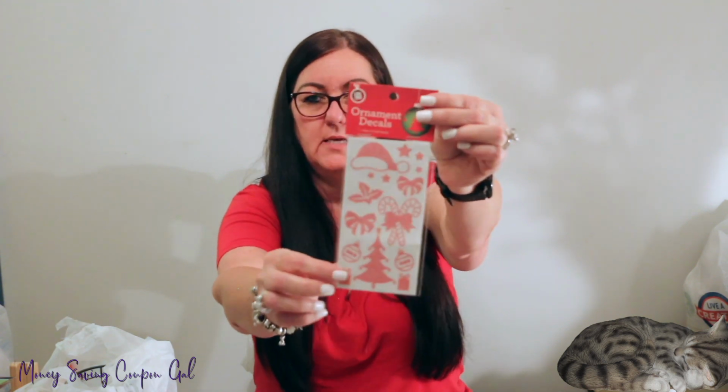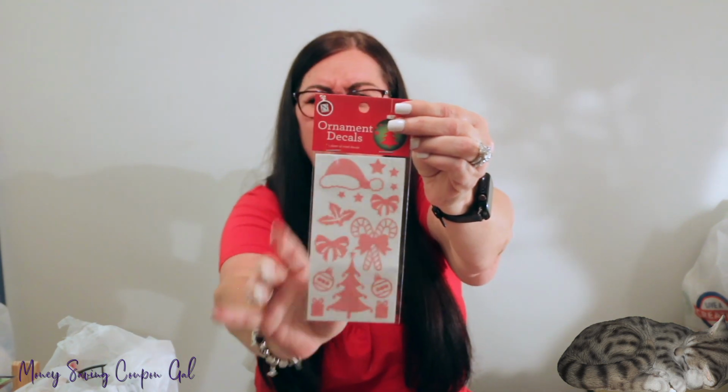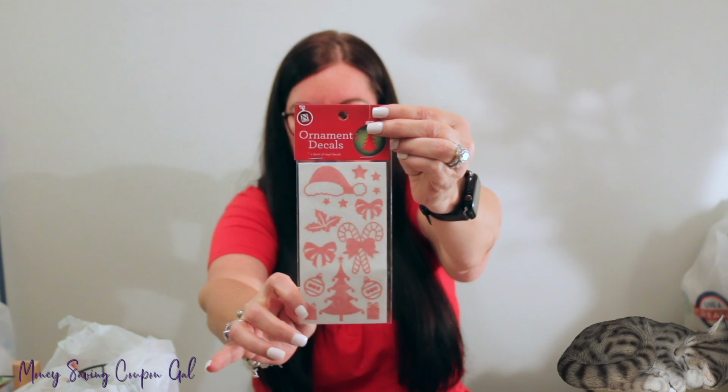Then I found this cute little ornament decal package, a sheet of vinyl decals for ornaments, and this was normally $1, so it was 10 cents. I could use that next Christmas.